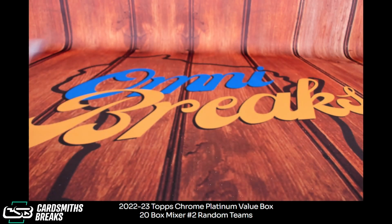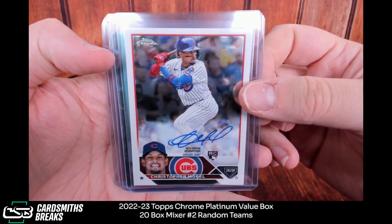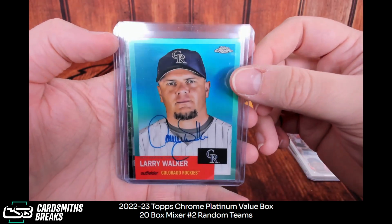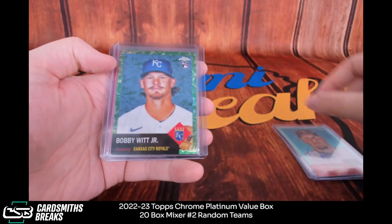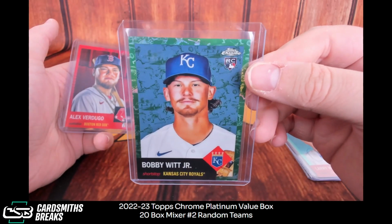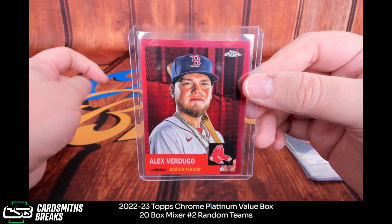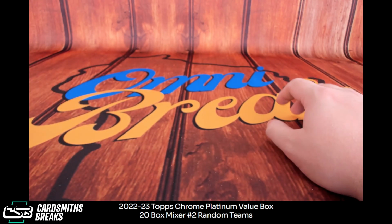All right, hit recap. We had an autograph in each product. Christopher Morel, base rookie auto from Topps Chrome. And a Larry Walker, Aqua to 150. We also had this awesome Bobby Witt Jr. to 99, green toile. And this Verdugo Red Prism. Those are rare for Kelly. Color match, Red Sox Red Prism.